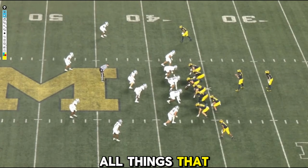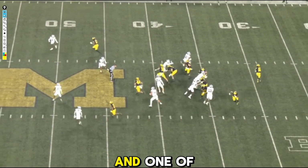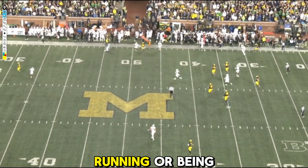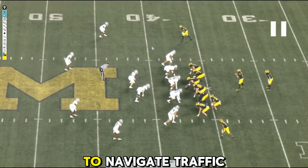And those are all things that Colston Loveland continues to provide every offense that he's played in at Michigan. And one of the most underrated, in my opinion, things about route running or being a receiver in general is being able to navigate traffic.